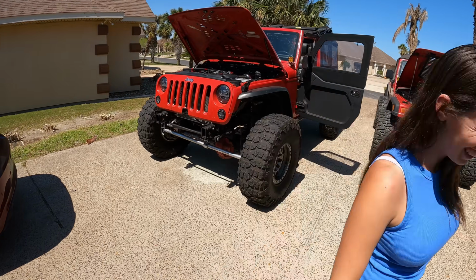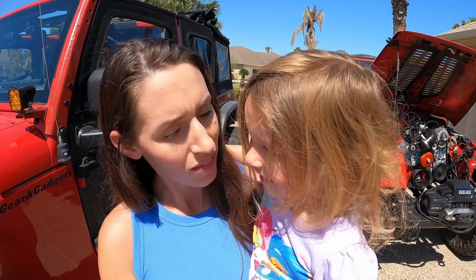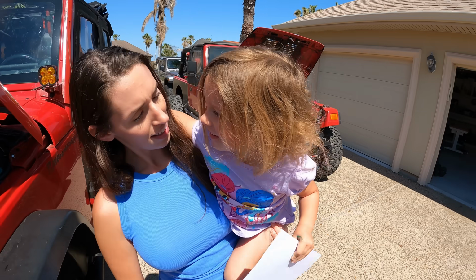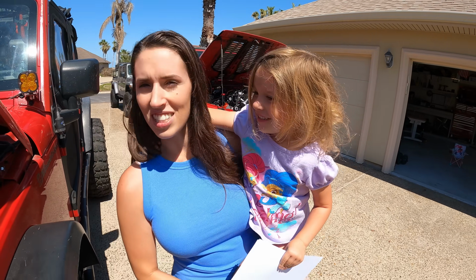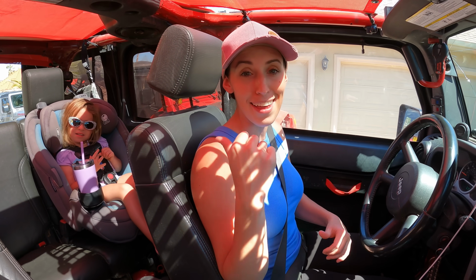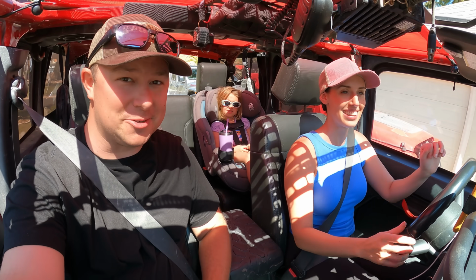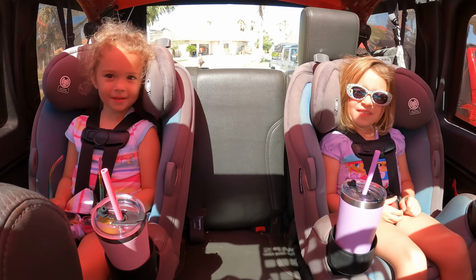No, it would win. I hope so. Same engine, but this one's probably like 3,000 pounds heavier, by a lot. What are you putting there? The LS. You're so silly. The Hemi! Out of the four of us, they're the most excited to have this Hemi swap done. They have been hearing us talk about LS swaps and Hemi swaps for so long. This is their first ride.